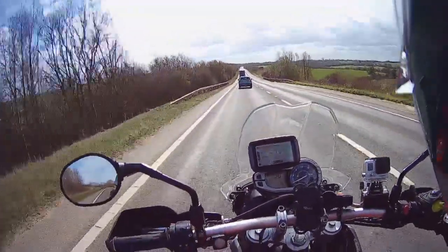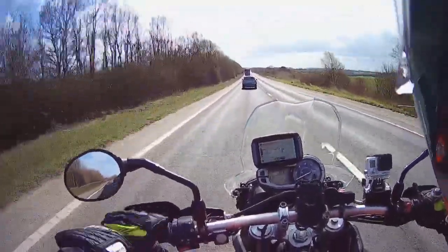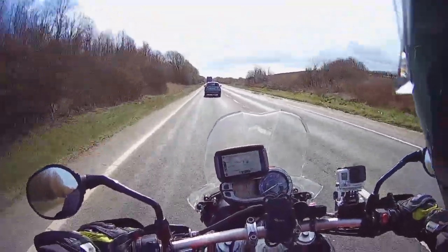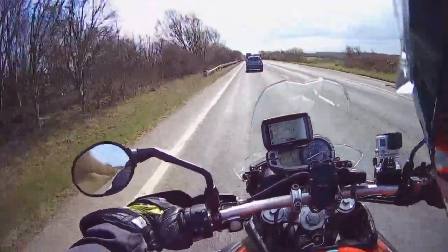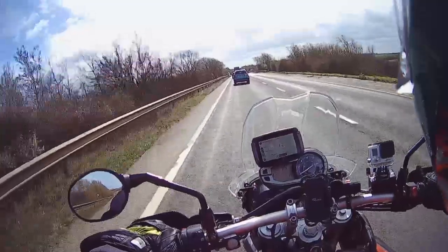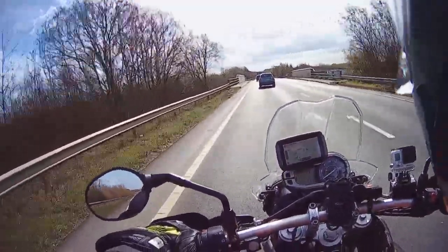The handling on the bike, I've not felt the back end slip out at all. I have had the back end lock up a couple of times under heavy braking, but that is normally because I've missed my turning, as I tend to do that quite often. But the handling, yeah, the handling handles really, really well. Would I put my knee on the floor? Probably not, but this bike's not made for that. This bike is a dual sport machine.